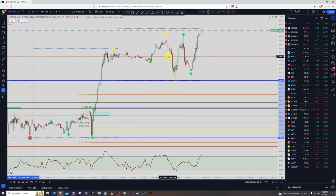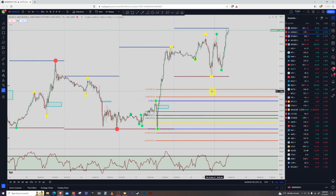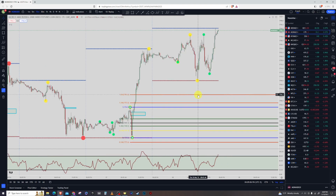Then you could have gotten in right here when it came back down, because you look for it to take off. Blew right through it, but then hit the 1.146, came back up, hit the 1.44 level right there. So no, never mind. Just disregard that last minute or two I was talking about right there. But eventually for the Russell 2000, we are looking for a pullback down here to the 1747 level.